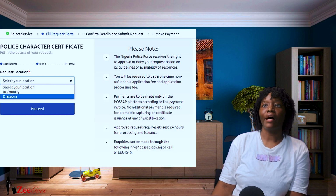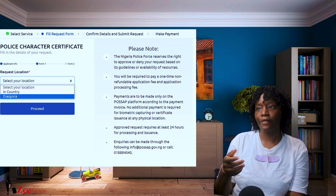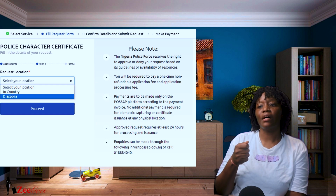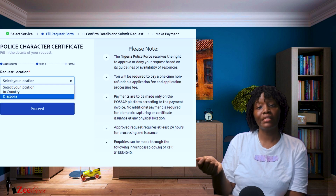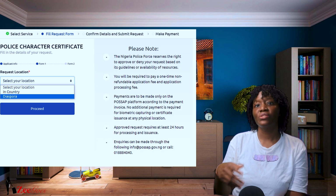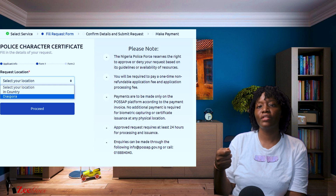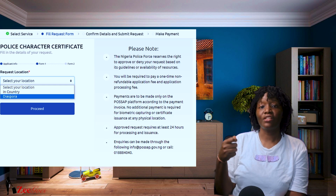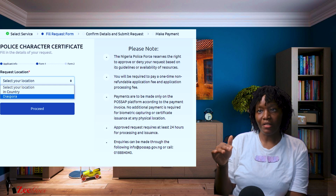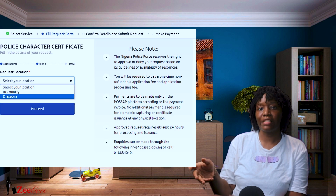For those who are abroad, if you live in a different country as a Nigerian passport holder, if you have that country's permanent residence card, you can go to that country's local police office to get the same documents from them instead, and it's usually free. So that's even easier. But if you don't have the country's residence card, you need to go through the process through Nigeria instead. So you can click on if you want to be in country or diaspora.